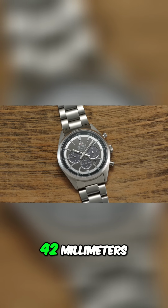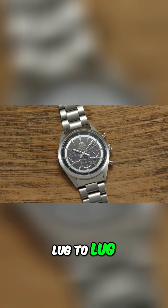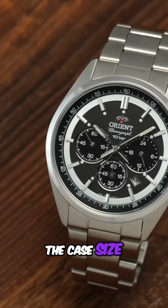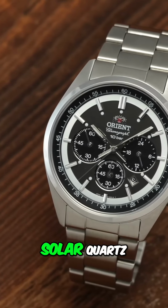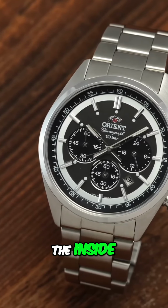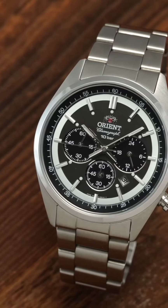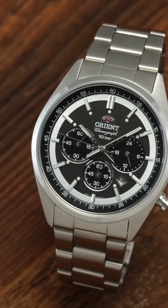Case diameter is 42 millimeters, thickness of 11.8 millimeters. Still a pretty reasonable lug to lug given the case size. Water resistance of 100 meters, solar quartz movement on the inside, so quartz accuracy, solar power on the inside, so you're not dealing with a battery. And then in addition, you have a mineral glass on top. This was initially released in 2016.